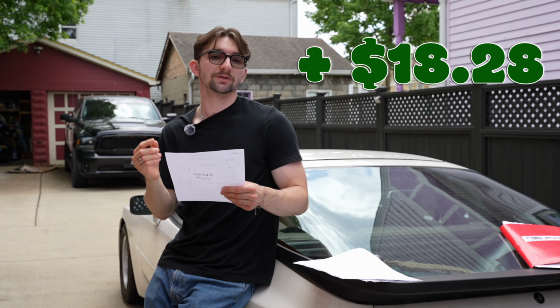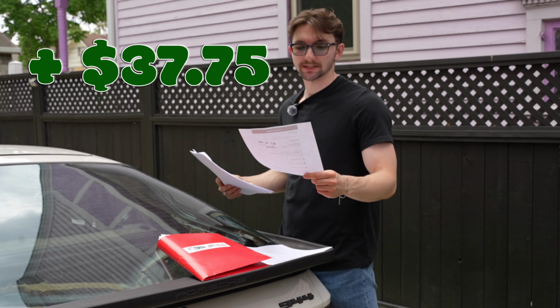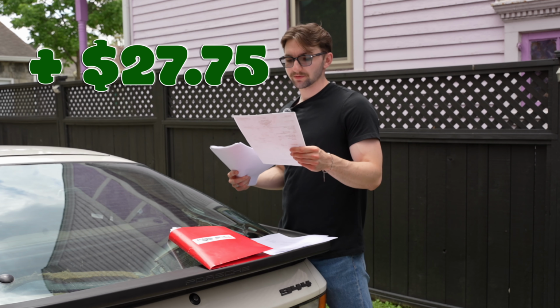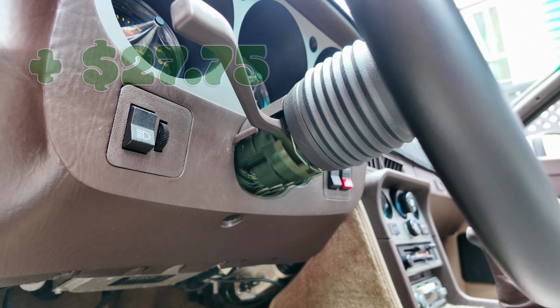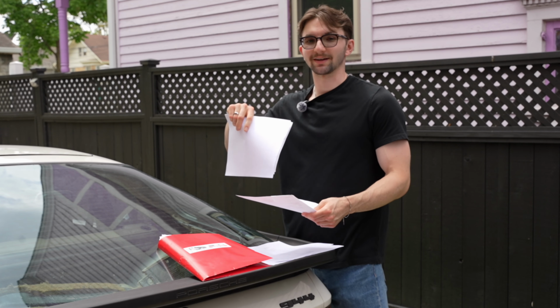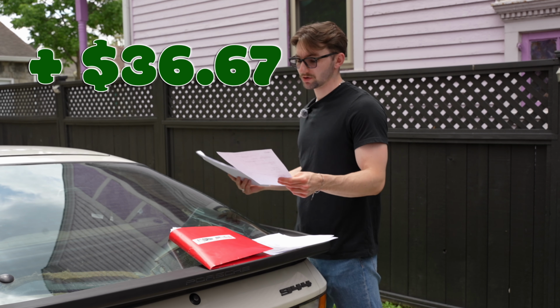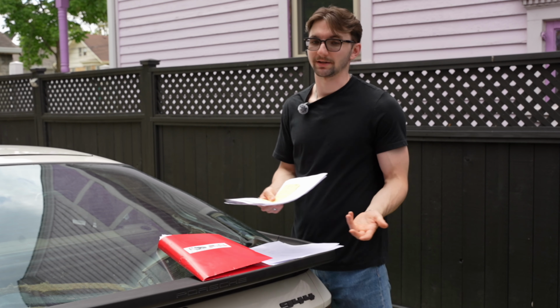I then spent $18.28 for an oil filter. And then I bought some new crush washers for $8.61. And then I bought my oil for $37.75. I then spent $27.75 on another column switch for the steering wheel because the first one I bought was the wrong one, so I thought I bought the right one this time, but it turns out I bought the same one. I then spent $36.67 for new jack stands because I realized I don't have a whole lot of jack stands, so I went ahead and just bought some new ones.